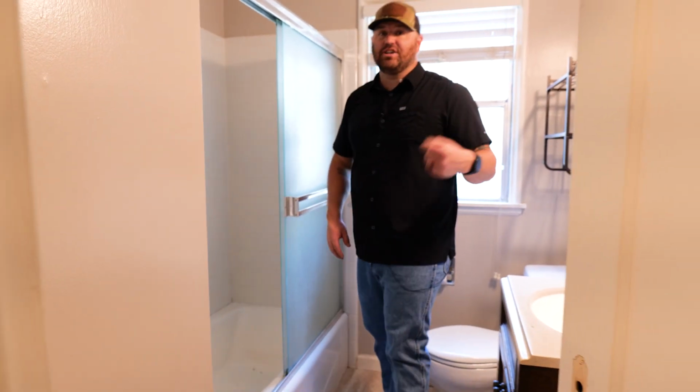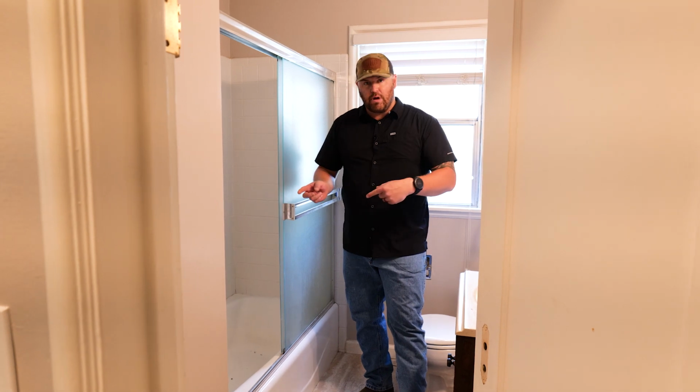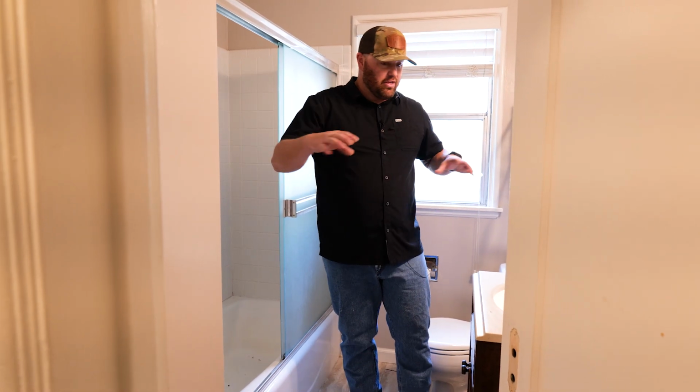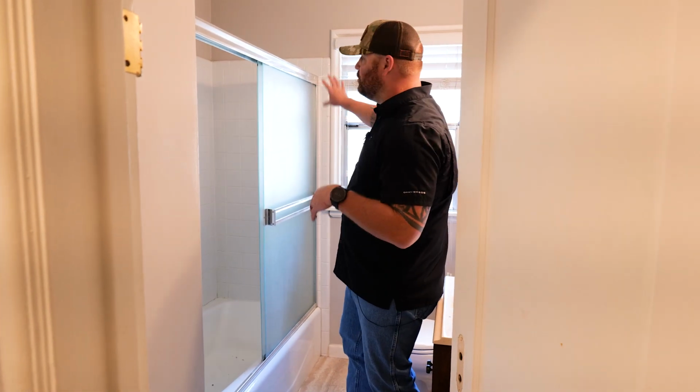So check out this little bathroom that we got. And this home has been in their family, I believe, since they actually built it back in the early 1900s, transitioned it to a rental property, and now they are just gutting this thing out. So the whole bathroom is gonna get reorganized here. Tub is gonna go in this back wall, new window.